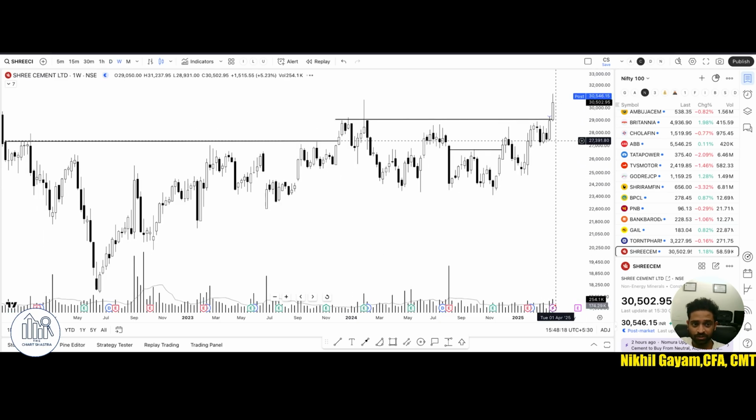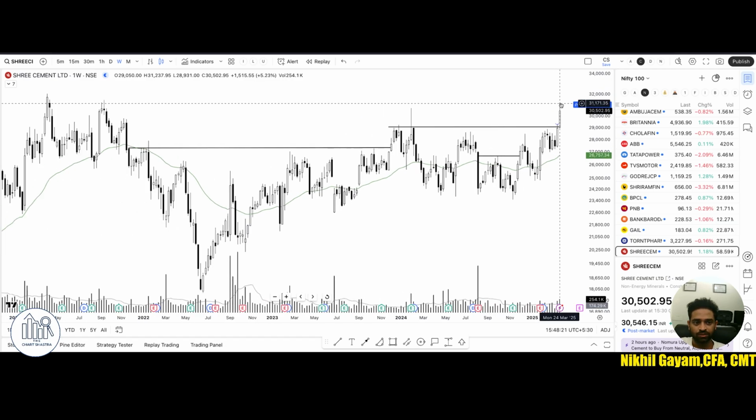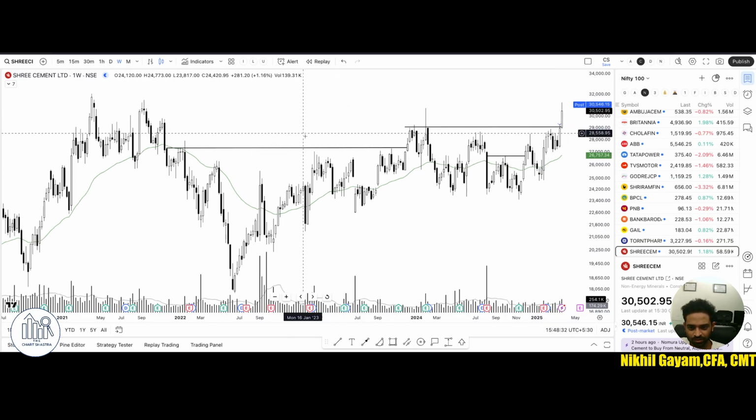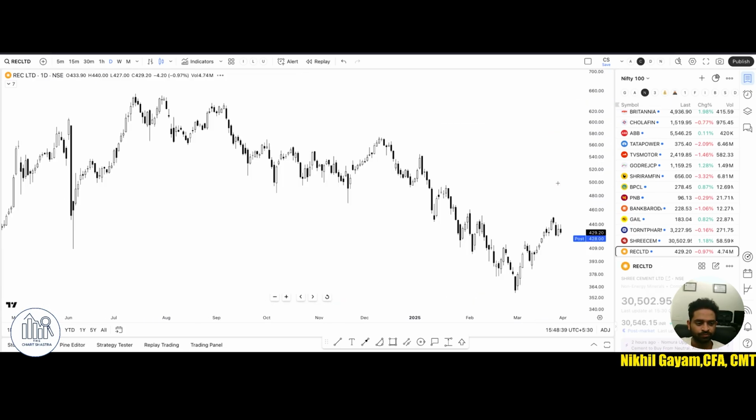It is finally up. Let's look at the weekly chart. See, very good weekly chart on Sri Cement. See, you can see this is the all-time high. It is facing some kind of resistance here. Once it comes out of this zone, I am thinking it might have a very smooth move. But again, considering the stock history, not that of a great chart, but on a short-term time frame, it looks really strong.